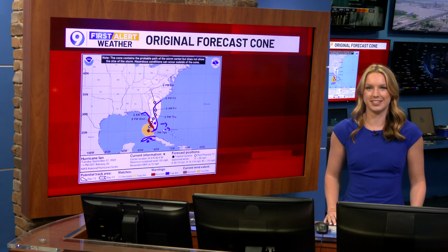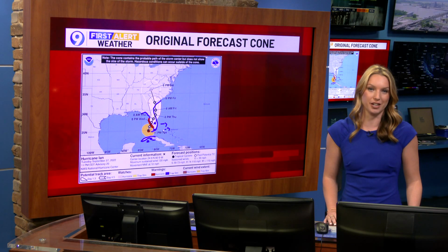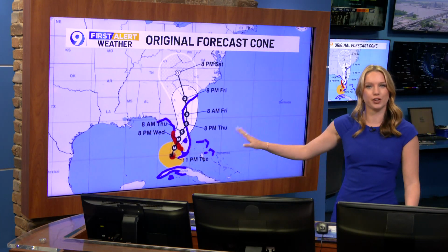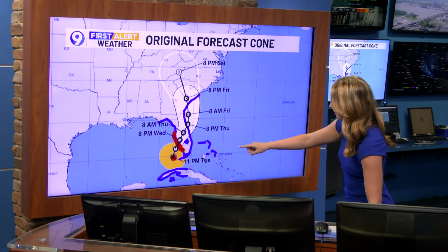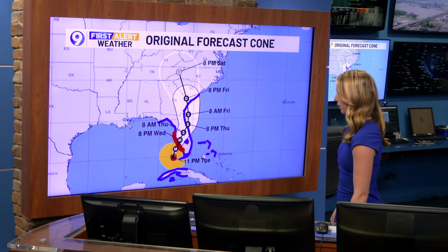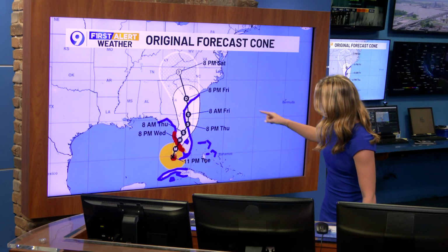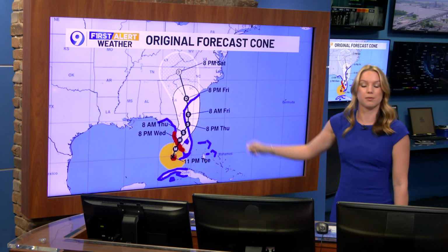Beginning this hurricane season, the National Hurricane Center is introducing a new experimental version of the cone of uncertainty. And this is what the current forecast cone looks like using Hurricane Ian as an example. The big things to note is that we have this black center line moving through the center of the forecast cone. And also the hurricane watches and warnings are hugging the coast of Florida. And in the extended portion of the cone, we have this stippling effect.